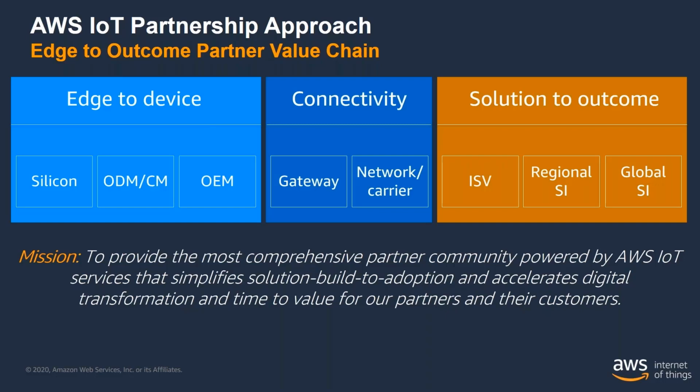APN Partners' expertise in IoT spans silicon, edge, OEM hardware, edge software, connectivity, and domain-specific applications from ISVs and system integrators. This edge-to-outcome partner community approach helps to ensure three things: coverage, ease of deployment, and differentiation.